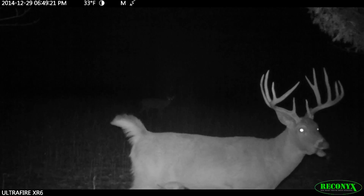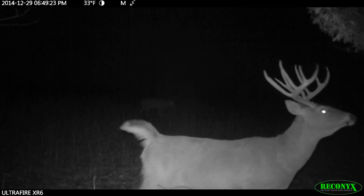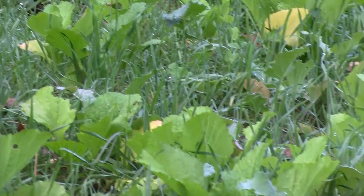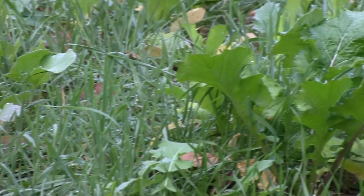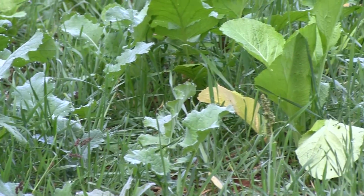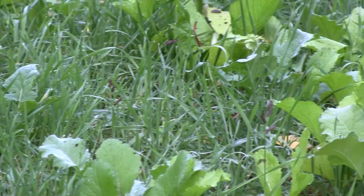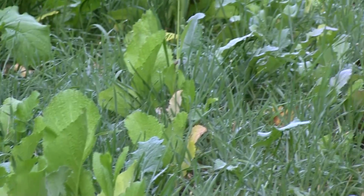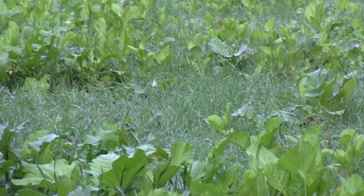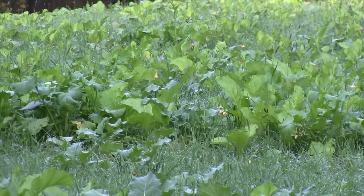So go ahead and plant honey hole, your brassica plot. Wait for the brassicas to get up about 3-4 inches tall. Then top seed that with a mixture of 3 parts cereal rye, 1 part oats at 100 pounds an acre. Just that quick, we have cereal rye, we have oats, we have brassicas, all in one location.